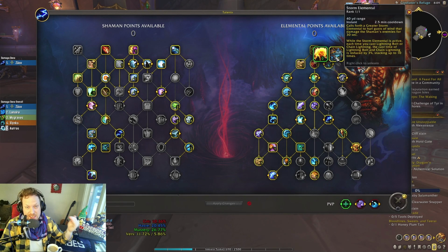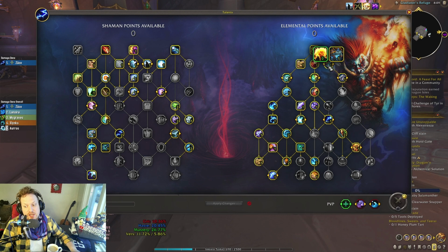Storm Elemental is a nature spell. You're reducing your major cooldown all the time when you press Lightning Bolt. And in the Storm Elemental window, you get increased speed on your lightning spells. You can just ramp it up and get 1, 2, 3, 4, 5, 6, 7, 10, 12, 14 seconds off of your Storm Elemental. You can just go crazy with it.